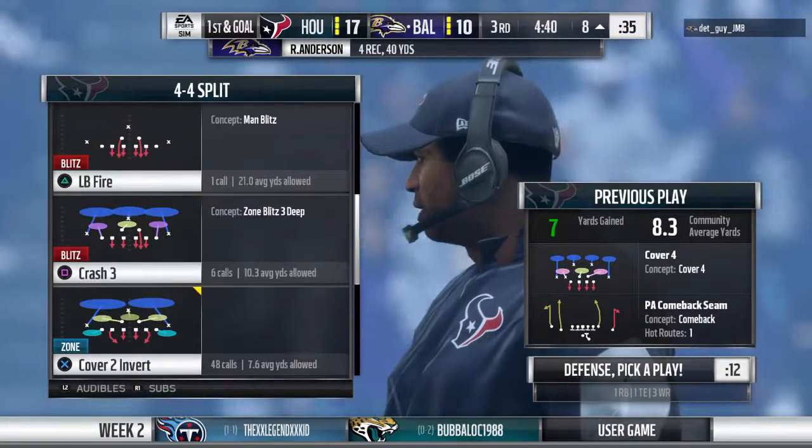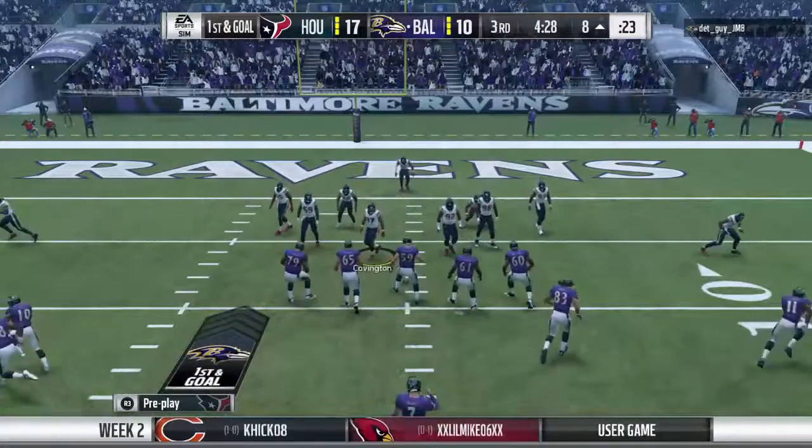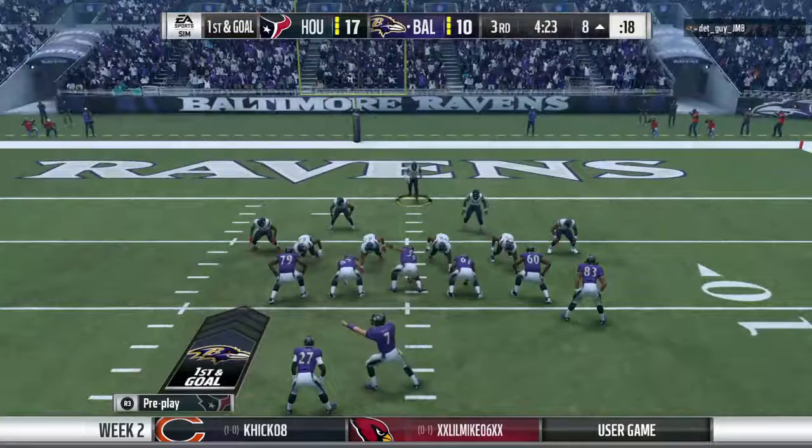But give the defensive guys a little bit of credit. They didn't let the deep ball beat them on that play, did they? No, the drag, that guy could be your safety valve. We saw it right there. Yeah, and it picked up a 1st down for him, too.